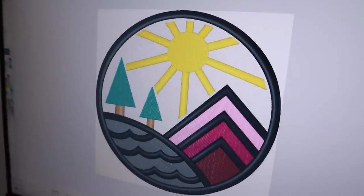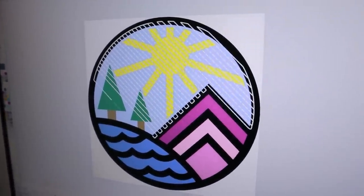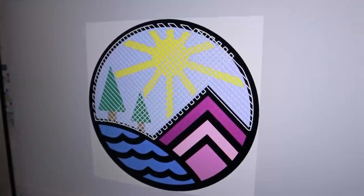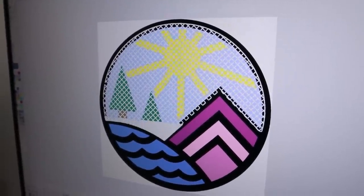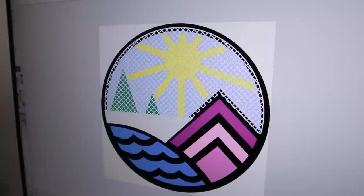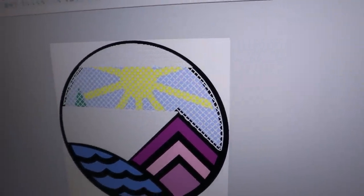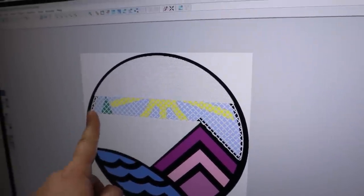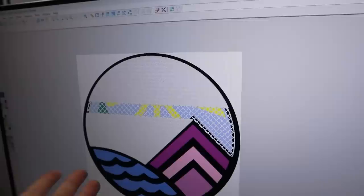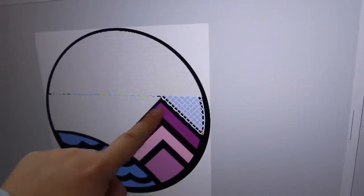Oh, also, I just want to hit play here. You can actually watch an animation of how it's going to stitch everything out. Do I have too much overlap with the black? Maybe. I don't know. I'm a newbie. I don't know these things. I also don't know how it decides to go to a certain point and then leave. It's probably just based on my entrance and exit point. I mean, it exits here so it can start going on the mountains.